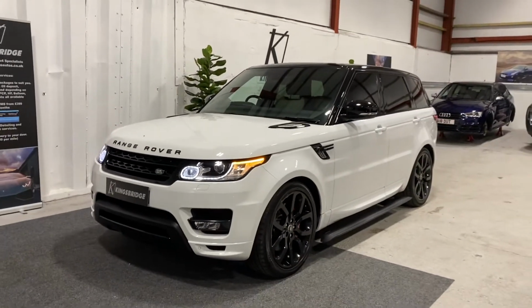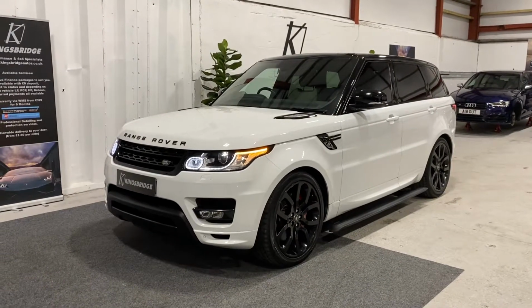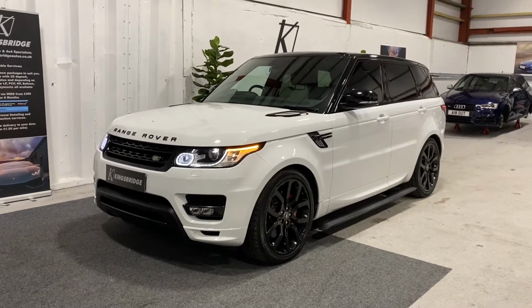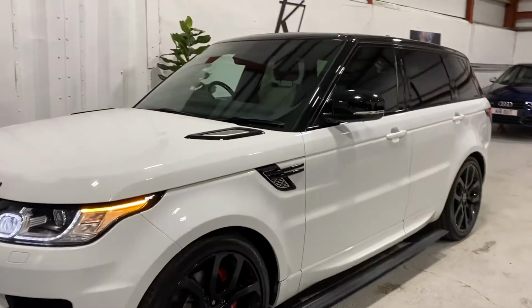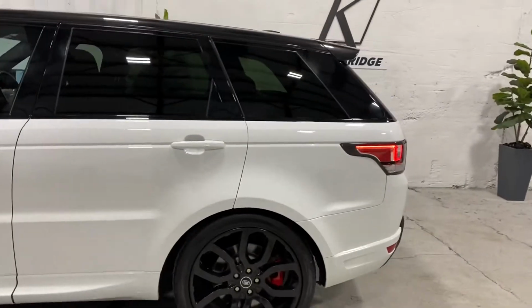Eli at Kingsbridge Performance 4x4 with another Range Rover for you. This time it's a stunning Fuji White Range Rover Sport 2014 with around 65,000 miles. It's the 3-litre SDV6, or TDV6, sorry, with the Autobiography specification.